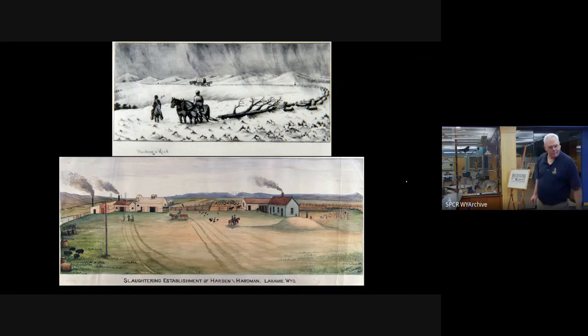Okay, animals as snowplow. And then this one of the Hardin and Hardman slaughterhouse in Laramie was produced. It had burned to the ground, and they rebuilt it, and this is the image that he made of it. What I love about this is, if you take a close look, you'll see pretty much every animal that will be turned into food somewhere in the picture. Pigs, turkeys, geese, ducks, chickens, sheep, cows, maybe horses. So it's a suggested process of what could go on here.